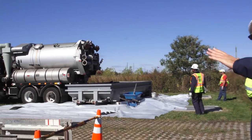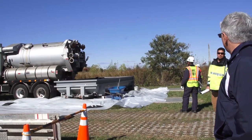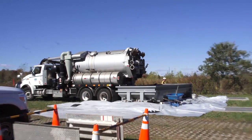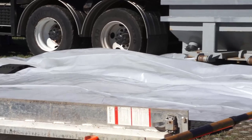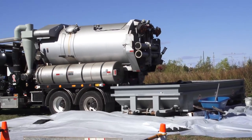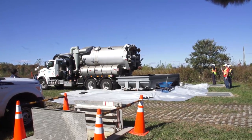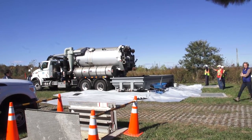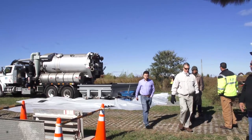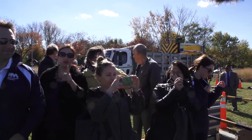It has a power takeoff, the back opens up, and it'll slide right out. Just do normal operation. Come back this way. We will do what we normally do.